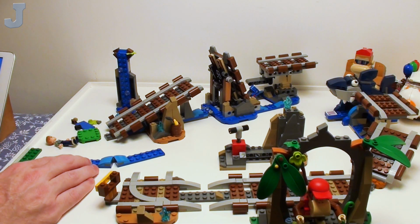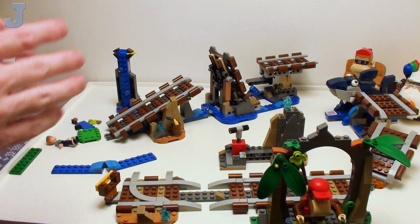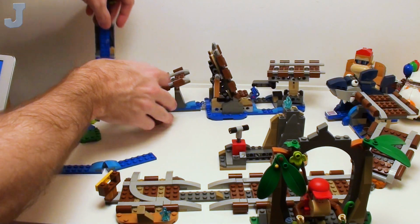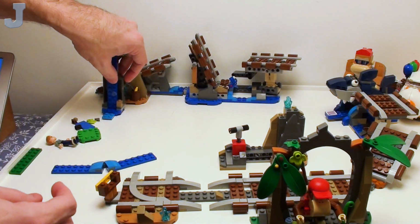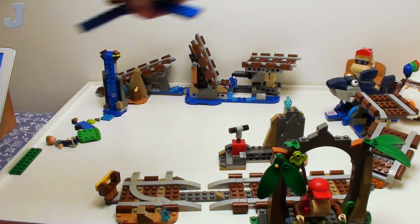Like, I need the Super Mario figure for this. And yeah, I got to come over here. It's like they think I have a big giant turntable for this. There's no way that this would have fit on that turntable. So now I got to put this over here.